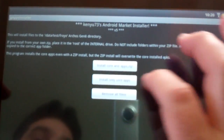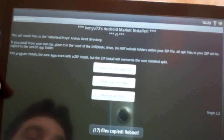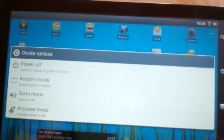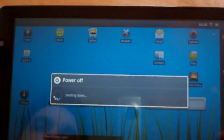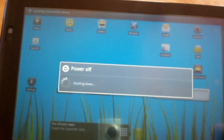I'm going to do an install only core apps. This installs all of the files needed to run market and get it going. As you can see there, it said 17 files copied, and do a reboot, so that's what I'm going to do now. While this is rebooting, I wanted to go over one thing.